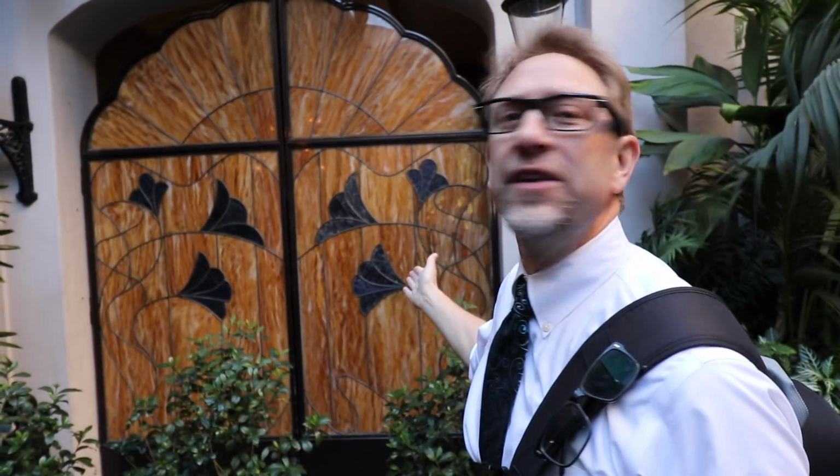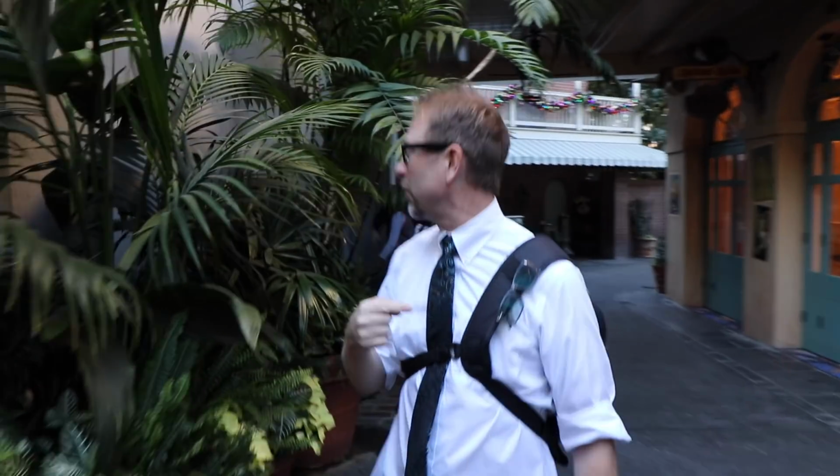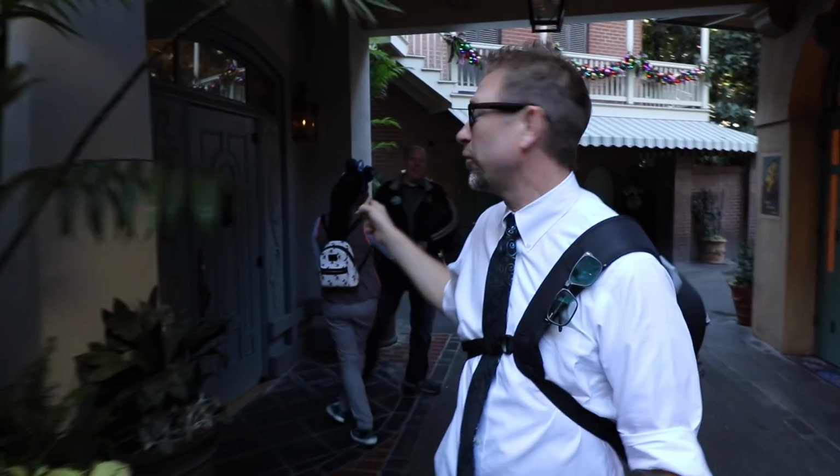There you go. So this used to be called the Courtyard of Angels, and there's a beautiful staircase where families could go take photos. They had to close that off now because of moving the entrance to Club 33. This now is actually the true door to Club 33 right here.